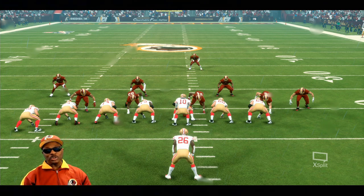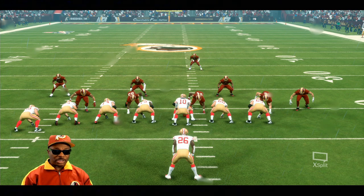Hey guys, what I'm doing right now is I like to check my sliders, see if I can make them a little bit better. I was looking at checking my coverage and reaction sliders. We're on defense right now playing the San Francisco 49ers. Now I wanted to show you how the coverages are working with this slider set. Alright, let's play that speed first.